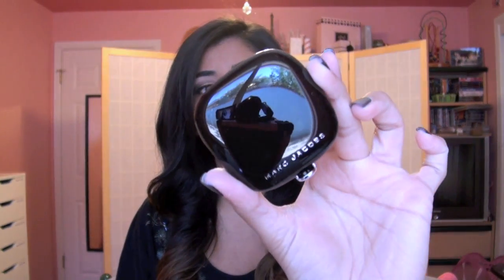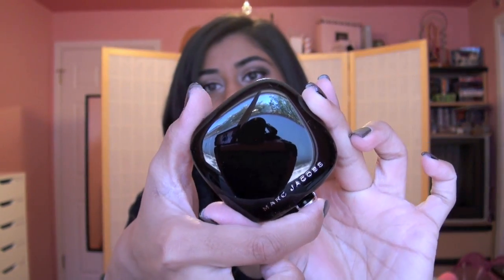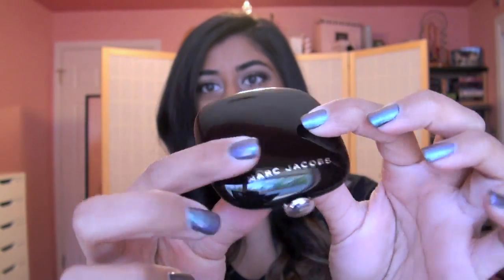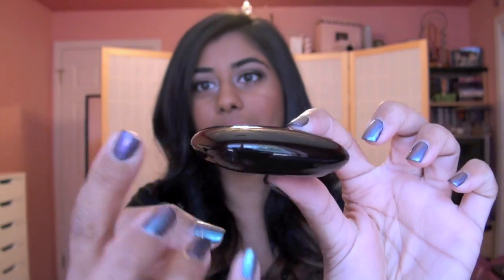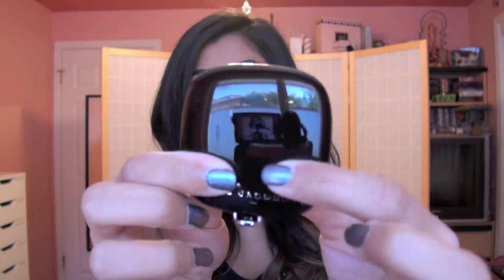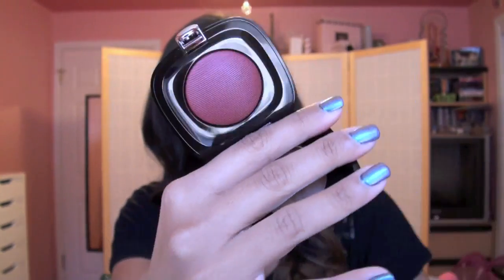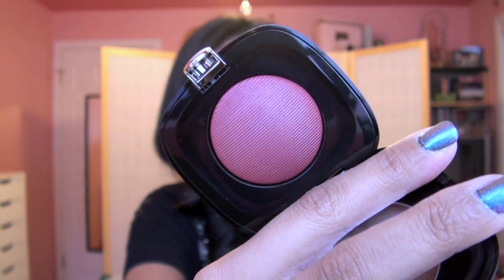Alrighty, so now let's talk about the blush. Marc Jacobs released 9 shades of this Shameless Bold blush in his collection, and you guys can see the packaging is pretty much the same as the eyeshadow palette. It's like a little bubble. It's not quite as thin, but it's very, very similar. You have the little button here that you push, and there's the blush. You do have a little mirror here, and then this is what the blush looks like.